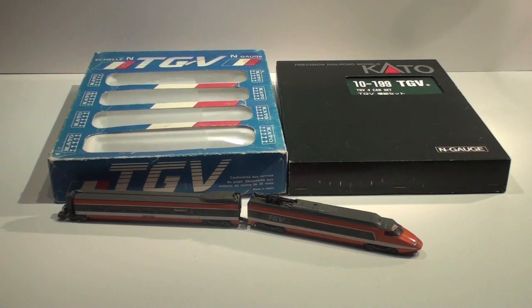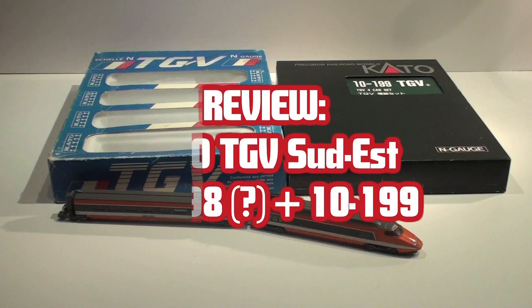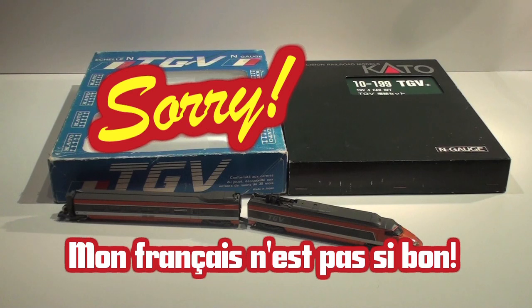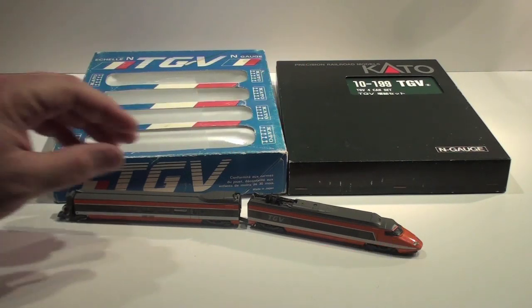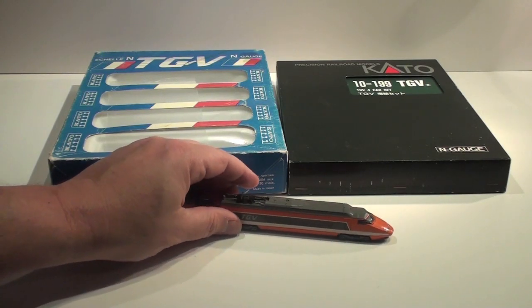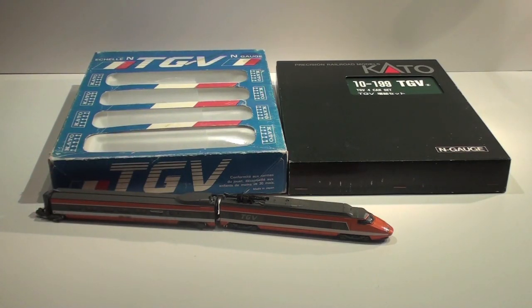Welcome to Quinntopia and welcome to this review of the Kato TGV Sud-Est, or Southeast as we would say it in English. And because I don't know how to pronounce it in French, I'm going to say Sud-Est, I think is maybe correct. But I won't do it anymore this video to punish either French or English speakers any more than I have to. But nevertheless, today I'd like to share with you my review and thoughts on the Kato TGV in the iconic orange of the first original releases of the TGVs in France back in the, I believe, early 80s, maybe even late 70s.